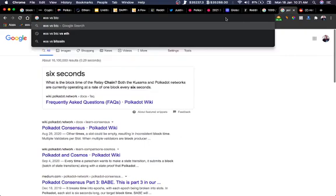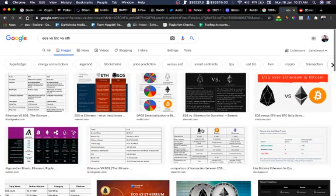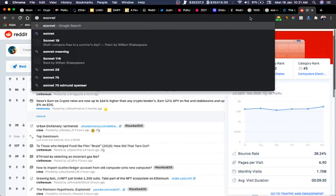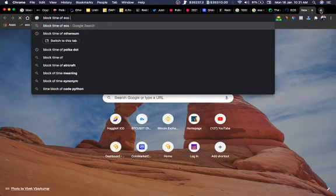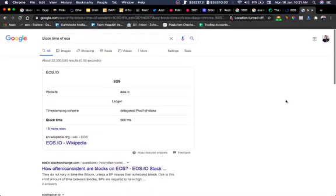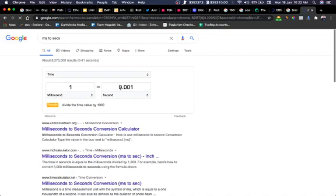EOS versus BTC versus ETH. Now, the fastest blockchain in the world is actually EOS. You see? And I'm going to show you guys right here. As seen here, you can also check it on the EOS Network Monitor website. Yep, that's it. And we can also search the block time of EOS. Now let's see, what's the block time of EOS? 500 milliseconds. Now let's translate milliseconds to seconds. So 500 milliseconds is 0.5 seconds.